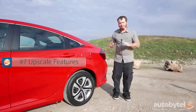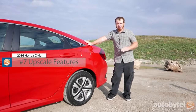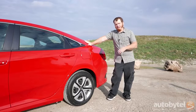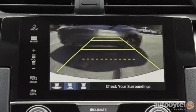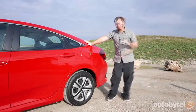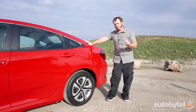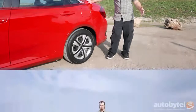Number 7, a surprising number of upscale options. If you were to look at the order sheet of this car, you might have a hard time believing it's an entry-level compact, because you can get stuff like full speed adaptive cruise control. There's a rear view camera on every single model. You get lane keeping assistance. You get an automatic braking system with a forward collision warning. There is a catch, and that is that you have to order the continuously variable automatic transmission to even think about getting any of that gear, except of course the rear view camera, which is standard across the board.